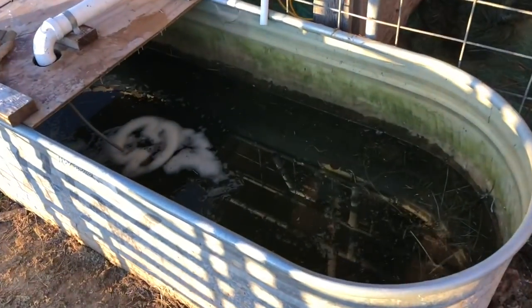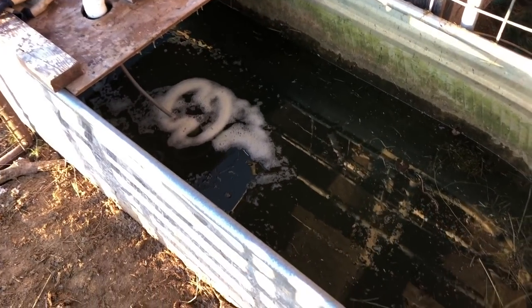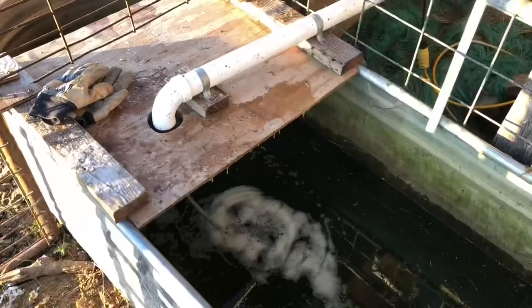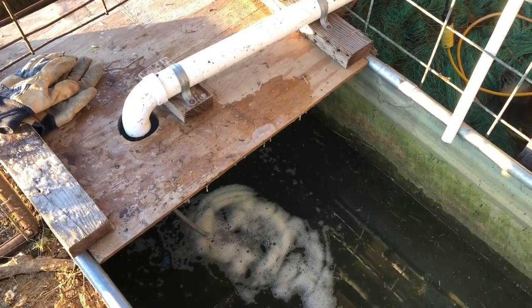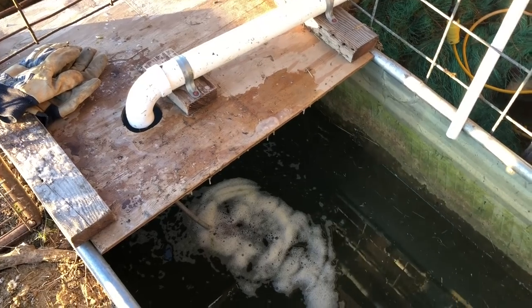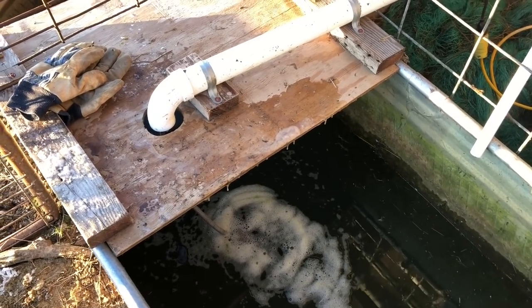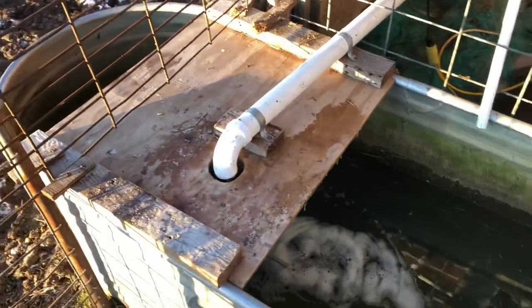Good news, the stock tank heater is working. I put that in yesterday morning, plugged it in. As you can see, maybe you can't see, there's a little steam coming off the water. If you're gonna have one of these, I would highly recommend building something like I have here with this PVC pipe to protect the cord. Otherwise, the cows will grab a hold of the cord and flip the heater up out of the tank. Or I've had the cats actually climb up on the tank and chew the cord up before.